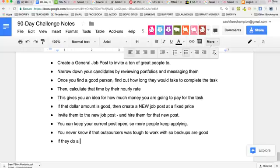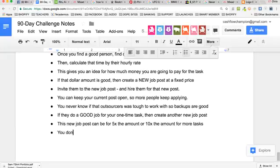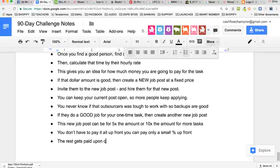If they do a good job for your one-time task, then create another new job post. This new job post can be for 5x the amount or 10x the amount for more tasks. You don't have to pay it all up front. You can pay only a small percentage up front. The rest gets paid upon completion. So it's not very risky for you.